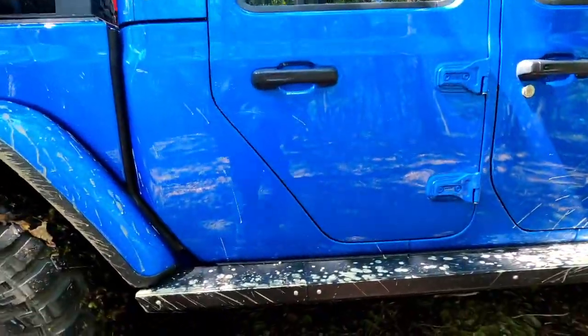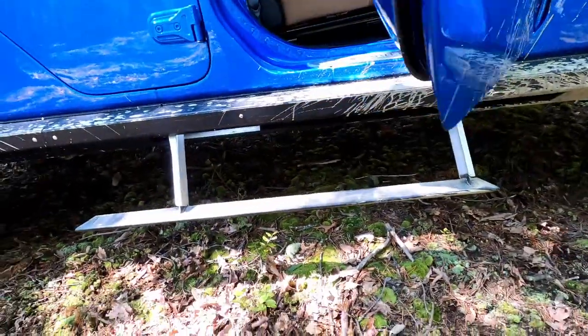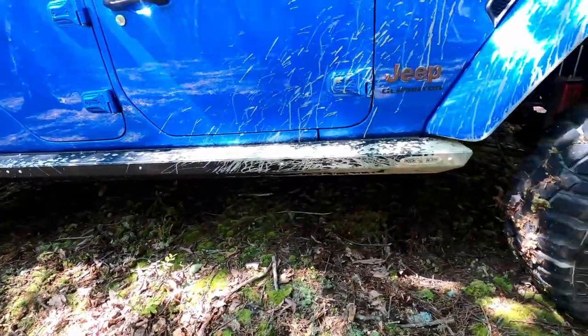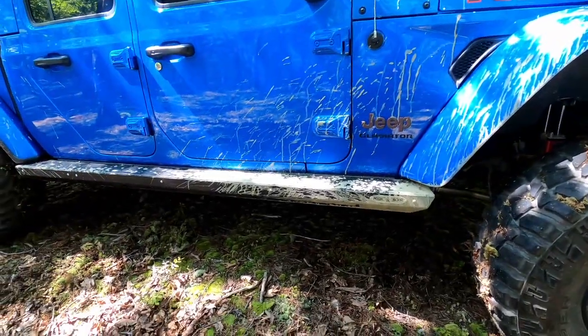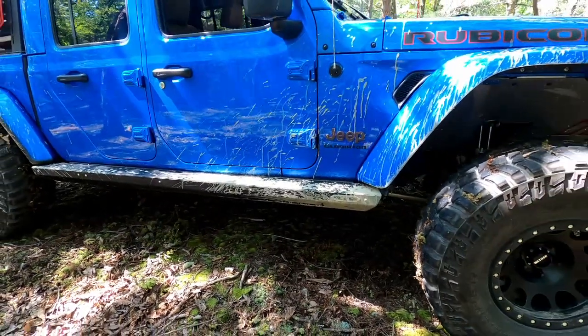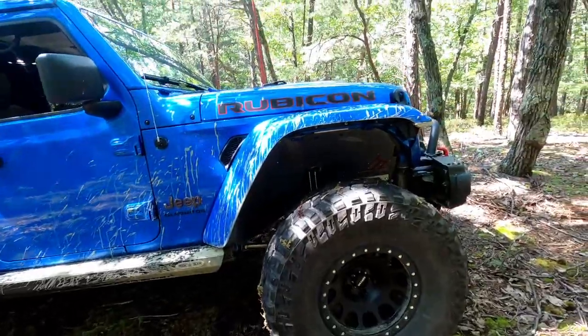And then see, we got the step sliders, and those are fantastic. Really like them. The truck isn't that tall, so it's a little strange for some folks. My dad's 6'4", and he has a little bit of an issue whether to use or not use the steps, but they come in handy for shorter people.